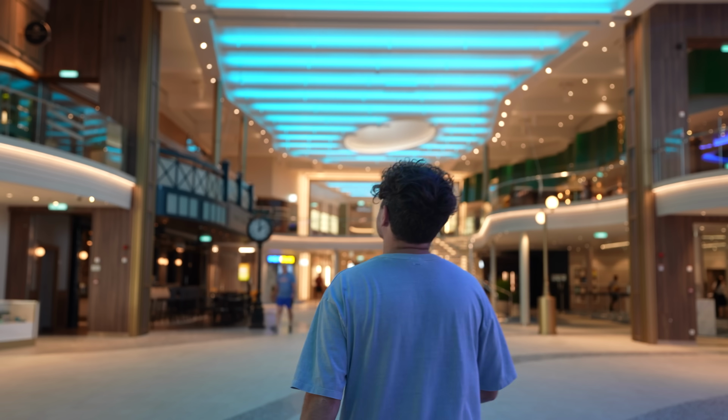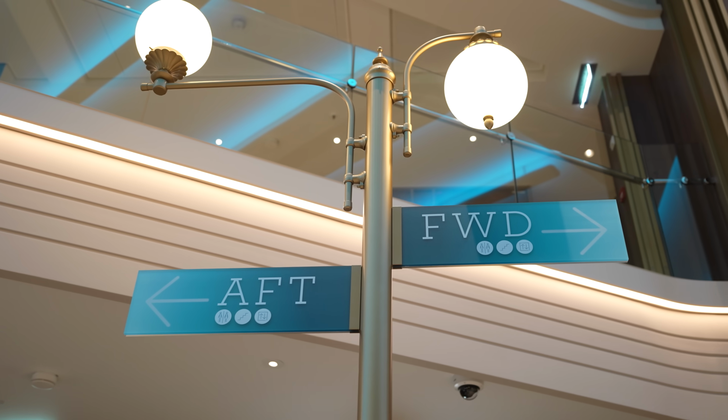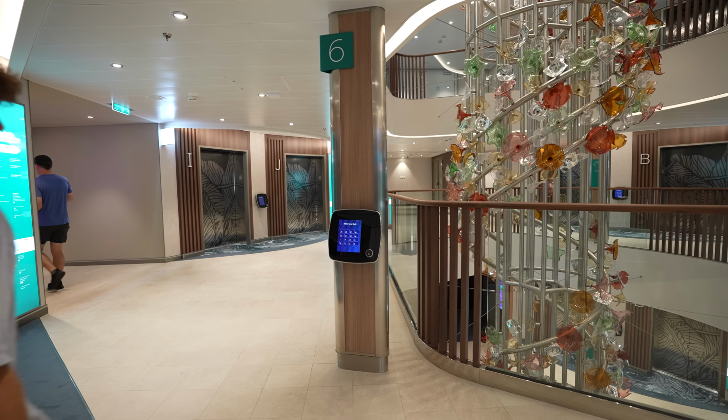Alrighty, we're gonna come back to the Royal Promenade to give you guys a full tour of that, but I wanna show you my next favorite spot, especially for sunrise and sunset. But we gotta go right to the front of this massive ship.